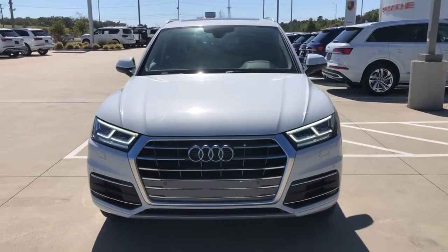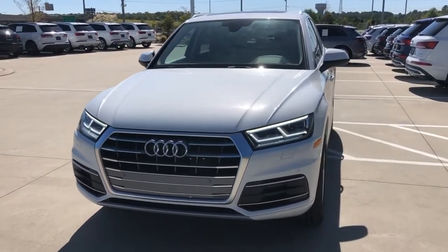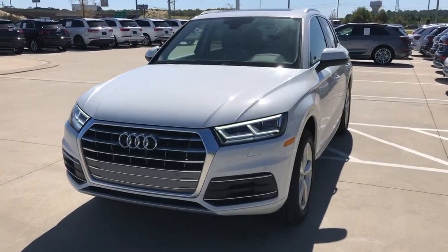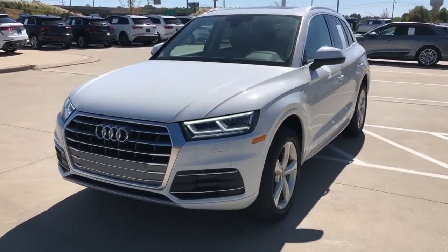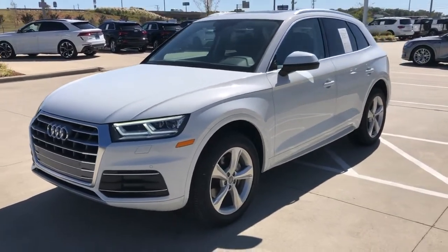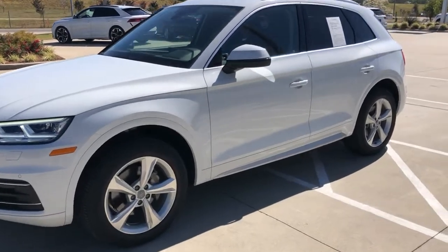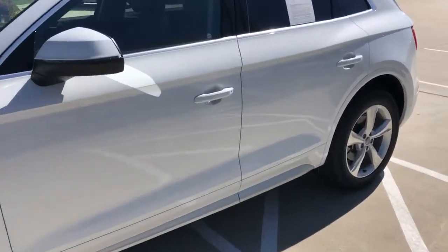Starting in the front, beautiful LED headlights. We've got parking sensors front and rear, along with backup camera. Safety features, we're going to have Audi Side Assist, known as blind spot monitoring, along with Audi Pre-Sense City. This is a keyless entry and push button vehicle. Let's take a look on the interior.